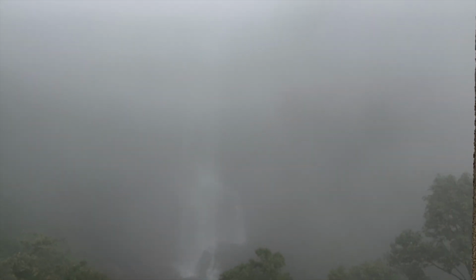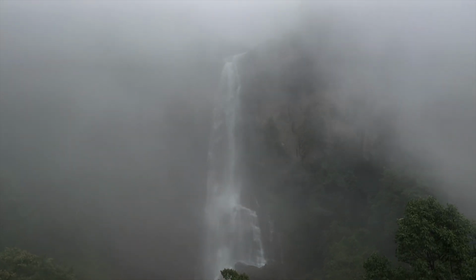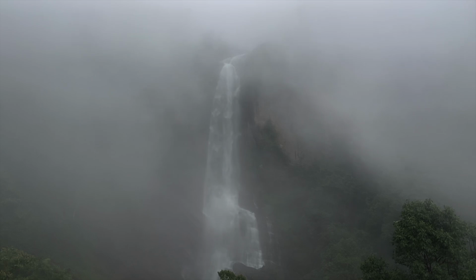We stayed up there for a little while, and after around 15 to 20 minutes, the fog actually began to clear and we were able to get a full view of that waterfall.